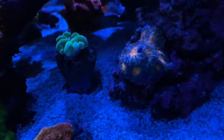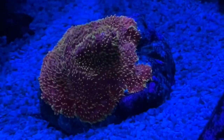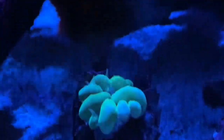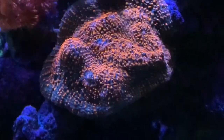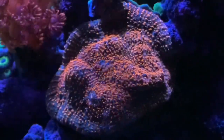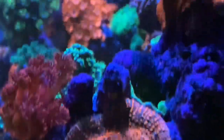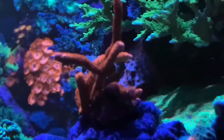No fragging here, but I wanted to show you the freak hair pavona is doing well, and the bubble coral is definitely bouncing back. This side view from the right shows how much growth there is. Everything is filling in.